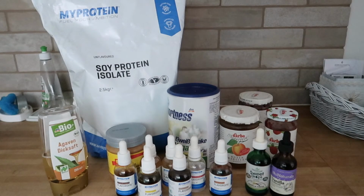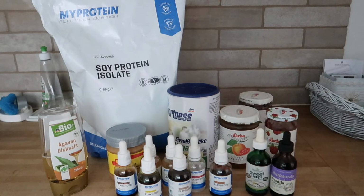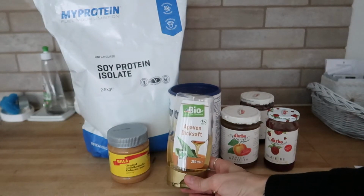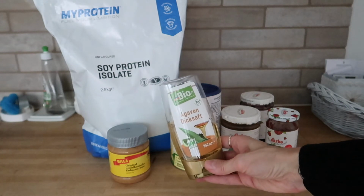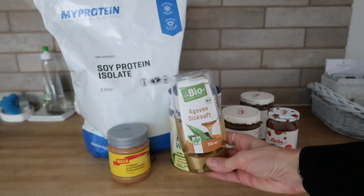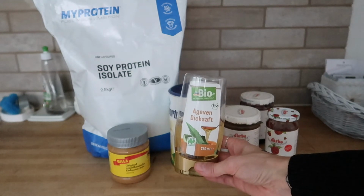Whenever we make our smoothies, instead of agave syrup or any other sweetener, we like these sweeteners because they don't have any calories, and they also add to the unflavored protein powder a nice flavor, so that's why we have that many. I think I forgot to mention agave syrup. This is something we could not live without. We use it also on our pancakes and I absolutely love the taste. I used to eat honey before I went vegan and this is my favorite honey substitute.